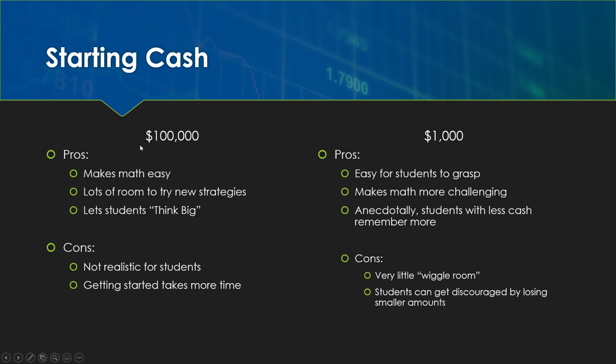The $100,000 game is what's been held by most of the councils on economic education as part of a lot of statewide competitions. It makes the math easy for students. They can divide $100,000 pretty easily to get percentages. There's lots of room for them to make new strategies, so they can buy a lot of different stocks if they want to. And it lets students think big. So they have $100,000, here's what you can do with it.